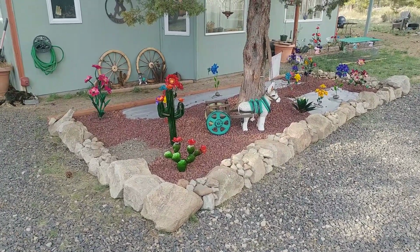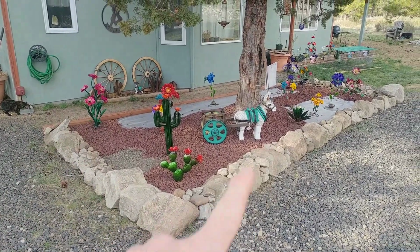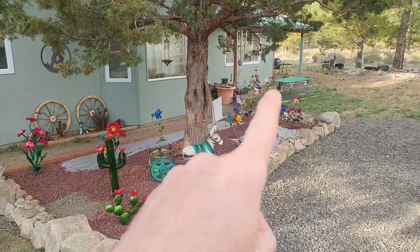Look at the wall here with all the natural rock. This is all granite on the retaining wall, and then red lava rock, which will match the front flower bed over here.